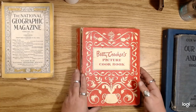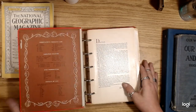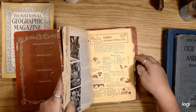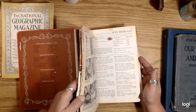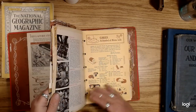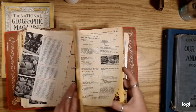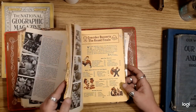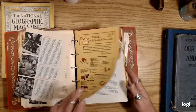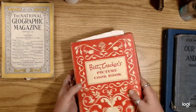Betty Crocker's picture book that's falling apart. I don't know. If nothing else, I always like the dividers in these. This is one of the old ones, so they've remade this book, and you can buy it new now, I think, and the cover looks the same. They just reprinted it, but this is the old one. Anyway, I don't know what I'll do with that one.